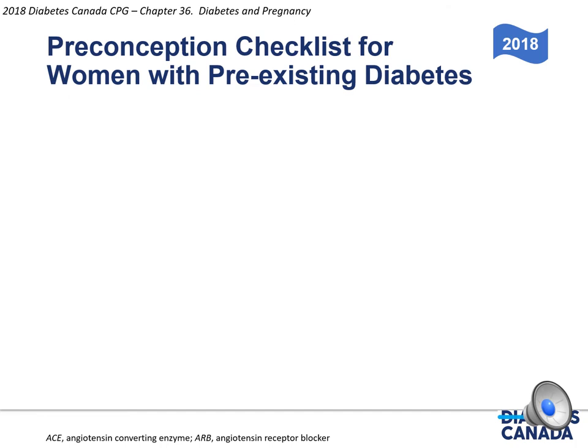A preconception checklist is useful for women with pre-existing diabetes. Firstly, use reliable birth control until adequate glycemic control is achieved. Attain a preconception A1C of under 7% or under 6.5% if considered safe. Women may remain on metformin and/or glyburide until pregnancy occurs if they can achieve an A1C under 7%. Otherwise, if they can't achieve an A1C under 7% with these medications, switch to insulin. Women on other oral agents should switch to insulin.